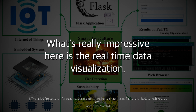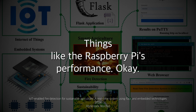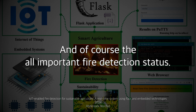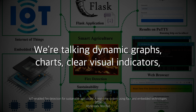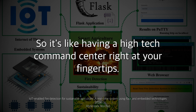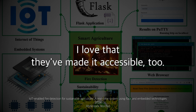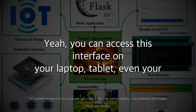What's really impressive here is the real-time data visualization. Farmers can see sensor readings, system status, things like the Raspberry Pi's performance, and of course the all-important fire detection status, all in real time. We're talking dynamic graphs, charts, clear visual indicators, anything to make it easy to spot potential problems. So it's like having a high-tech command center right at your fingertips. I love that they've made it accessible too. You're not tied to a desktop computer in some office. You can access this interface on your laptop, tablet, even your smartphone.